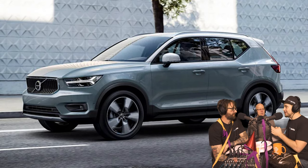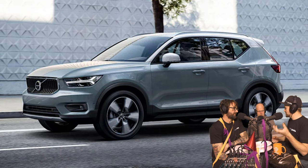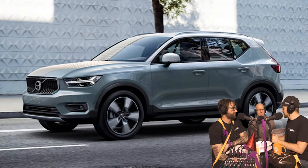Then there'll be an electric version of the XC40, which will be Volvo's first electric car in Australia, which is pretty amazing. They've got plug-in hybrids with the T8 versions of XC90 and XC60, but this will be the new electric version of the XC40, which is pretty impressive. Can't wait for that.